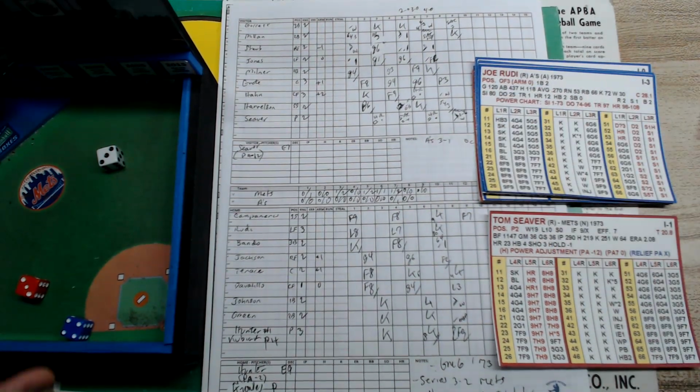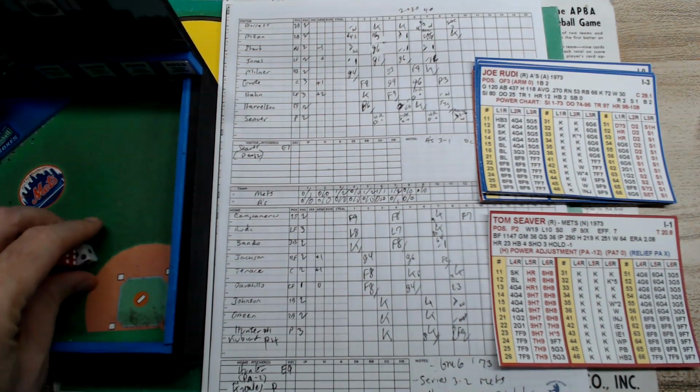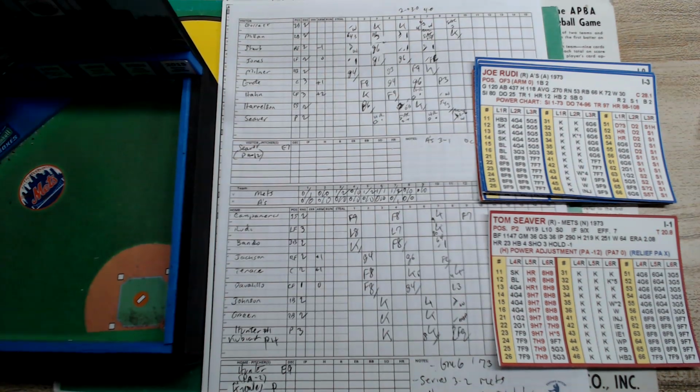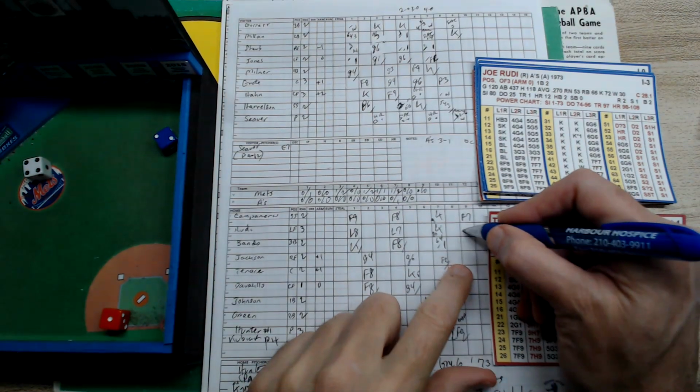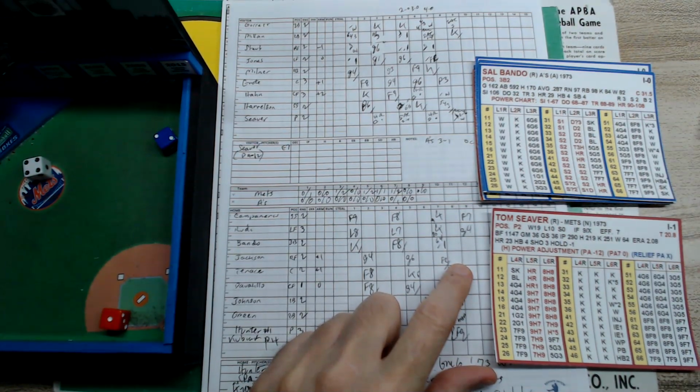So Burt gets under one, lifts one to left center field, and Cleon Jones comes over and squeezes it for out number 1. Here's Joe Rudi. Joe Rudi today's 0 for 3, so Seaver is 2 outs away from victory here in 73. And that's a 5-52, and a 5-52 will be a ground ball to second base. Millan is there, over to first, and the A's are down to their last out.